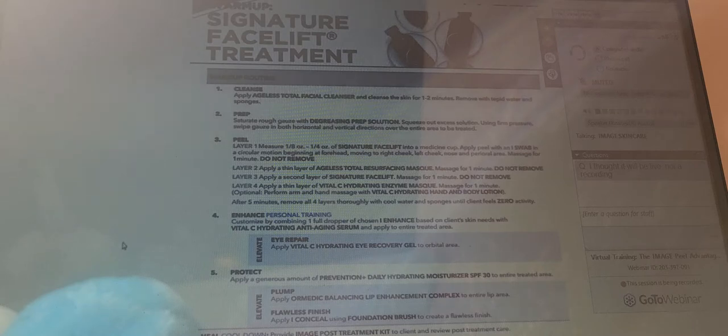So now that we have this ageless resurfacing mask, we've applied a thin layer with the swab. You can massage for 1 minute, and now you're going to apply that second layer of facelift solution. Massage for 1 minute. Move it on. The last layer is the Vital C hydrating enzyme mask. You're going to use the oversized cotton swab to apply over top of the previous first three layers.